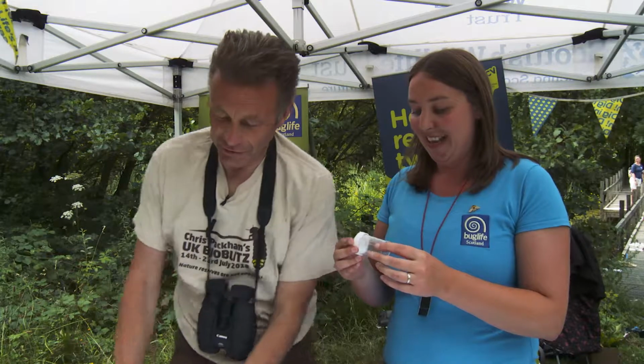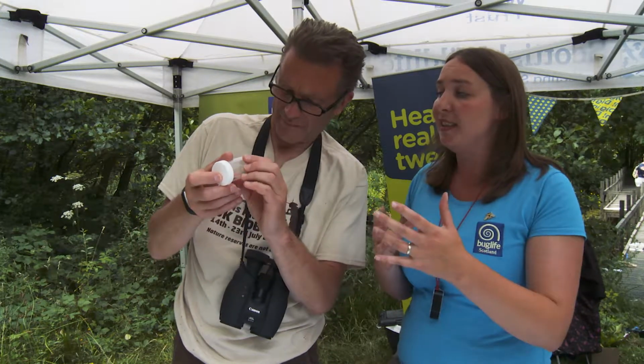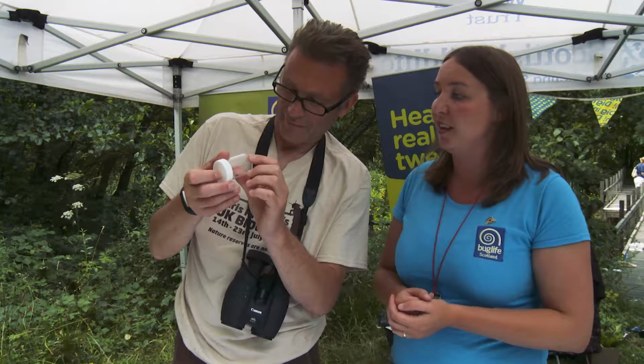You've got it? Okay, this is it. I'm going to need my glasses. Yeah, you will. So it's not exactly the most glamorous-looking beetle, but that doesn't mean it's not exciting. So this is the only site in Scotland where this leaf beetle has been found. The only site in Scotland? The only site in Scotland.